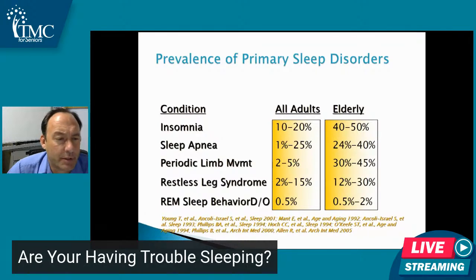Periodic limb movements are common. As we get older, you're more prone to things like neuropathy, tingling, numbness, and nerve damage in your feet and legs, and that can cause movements of your legs, and that can cause awakenings. There are medications to treat those. Restless leg syndrome and periodic leg movements are essentially the same thing.